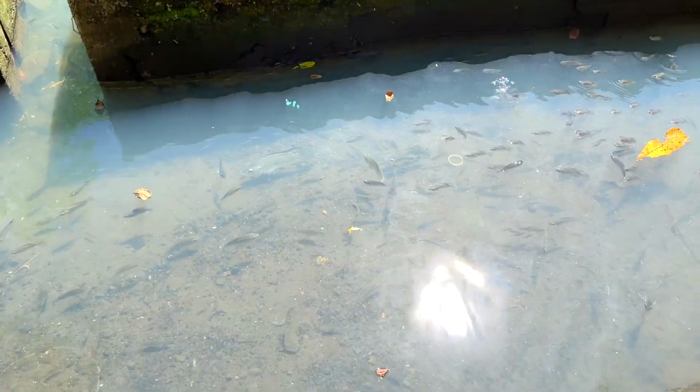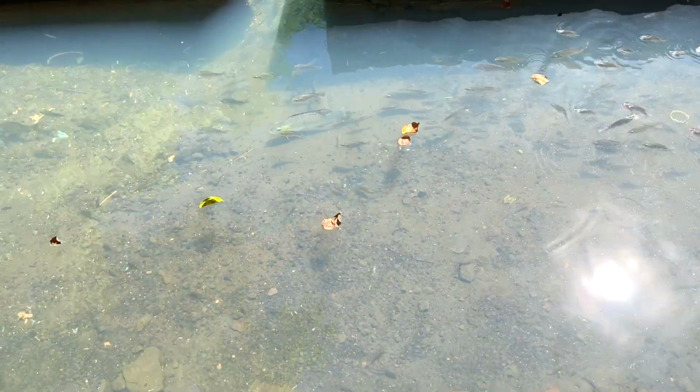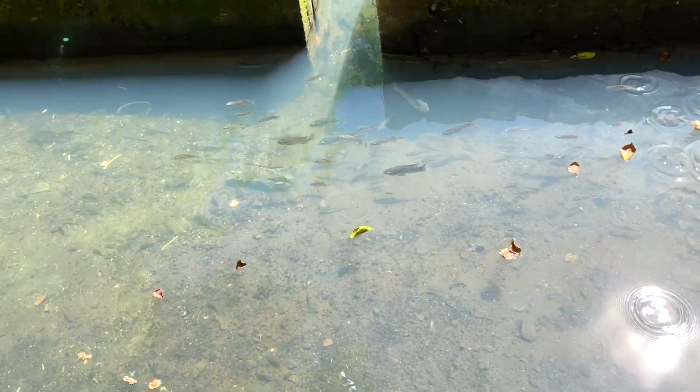How I wish the water we have there at the fish pond for the bangus looks like this. They're so clear in here.